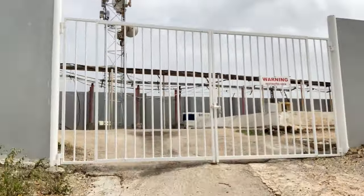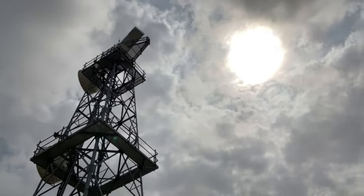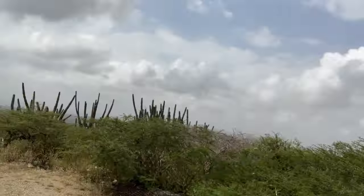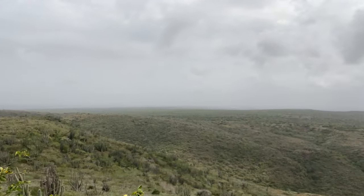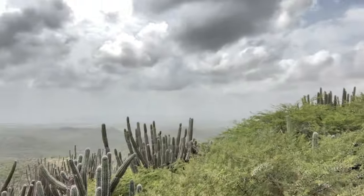We almost made it to the top. Take a look at these views here. Now that we have conquered the mountain here in Aruba, it's time to head back to the city, down the hill.